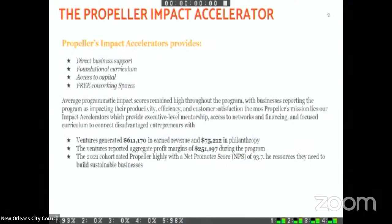And we're driven by results. Ventures generated over $600,000 in earned revenue and $75,000 in philanthropy given. The ventures reported aggregate profit margins of $250,000 throughout the program. And the 2021 cohort rated Propeller highly with a net promoter score of 93.7. And we provide them with the resources they need to have sustainable businesses.